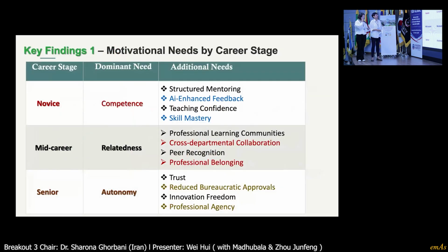Our first key finding is that different career stages have different dominant and additional motivational needs. The dominant motivational need of novice teachers is competence, and the additional needs are structured mentoring, AI-enhanced feedback, teacher confidence, and skill mastery. The dominant need for mid-career teachers is relatedness, and the additional needs are professional learning communities, cross-department collaboration, peer recognition, and professional belonging. And the senior teachers' need is autonomy, and the additional needs are trust, reduced bureaucratic approvals, innovative freedom, and professional agency.